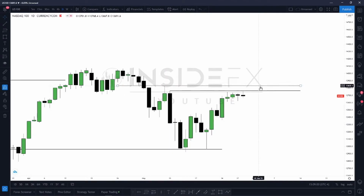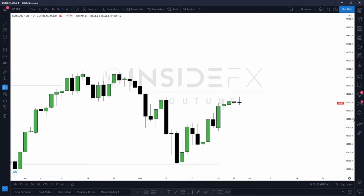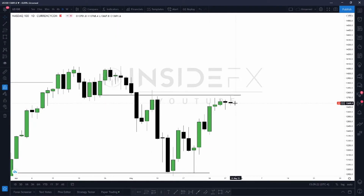Let me just remove this. So on the daily time frame, you can see that price respected this bearish order block that we have right here. And if you head down to the 4 hour, which we'll do in a minute, you'll see that price couldn't break that. But here you can see that price tried to break through but failed, and we are sitting at that level once again.